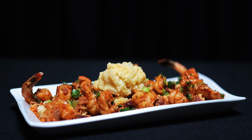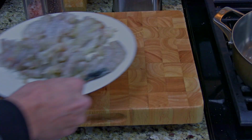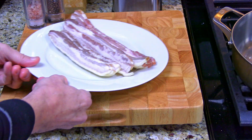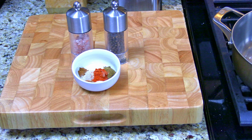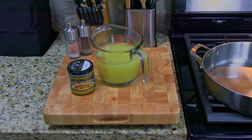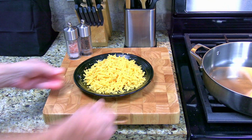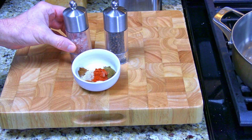Our mise en place for tonight's dish for two is 1 pound of jumbo Gulf shrimp peeled and deveined, 6 slices of thick cut bacon, salt and pepper and seafood seasoning to taste. And for the grits, 2 cups of chicken stock, 1 cup of quick grits, 3 tablespoons of unsalted butter, 2 cups of shredded cheddar cheese, salt and pepper to taste.